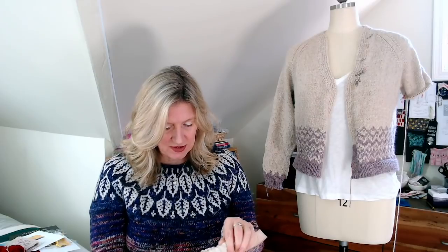So hopefully this sample will make it to her booth. I'm not sure when she's leaving, so I have been really, really working hard trying to finish the sweater for her. But if it doesn't make it for that, well, January is Vogue Knitting Live New York, so that's the next time I will see the sweater once I ship it to her.